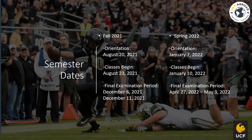Here we have our semester dates for the fall 2021 and spring 2022 semesters, so you can get an idea of what months you would be here. Our fall semester is normally between August and December, and our spring semester is normally between January and late April, early May.